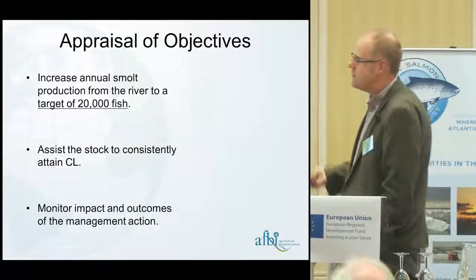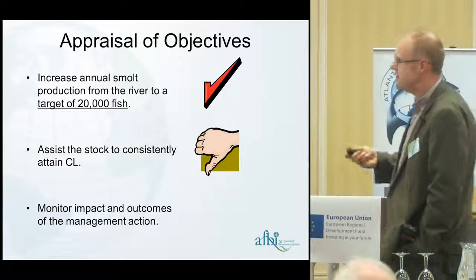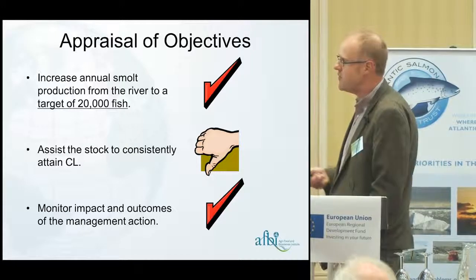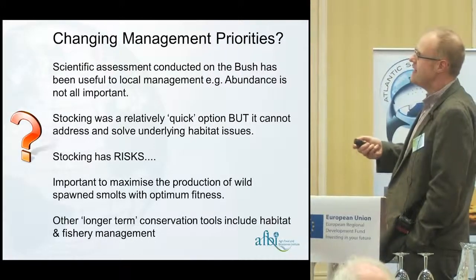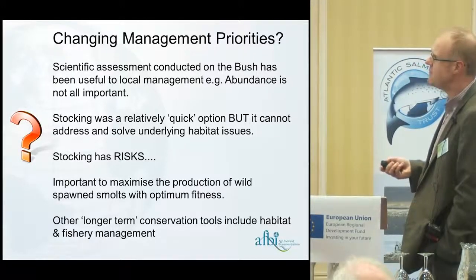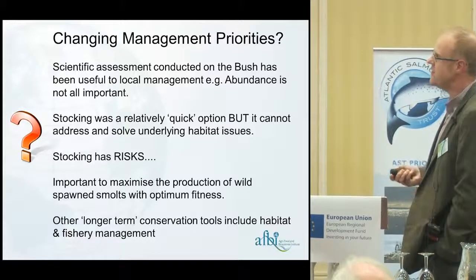So we probably contributed something to the smolt production target. We didn't consistently attain conservation limit, but we were able to monitor the outcome. And I think we've been able to think and reflect on this data, and we've come up with a few thoughts that I think would be useful to share with you.